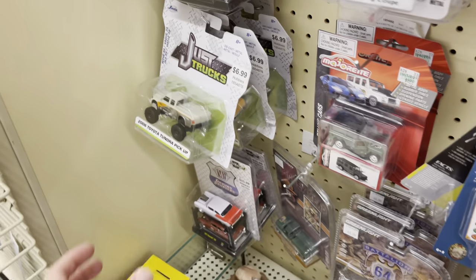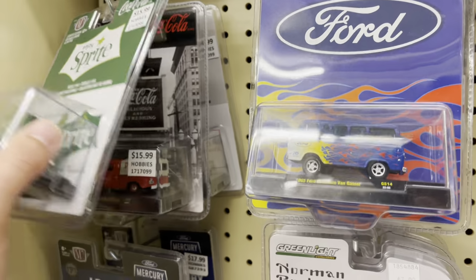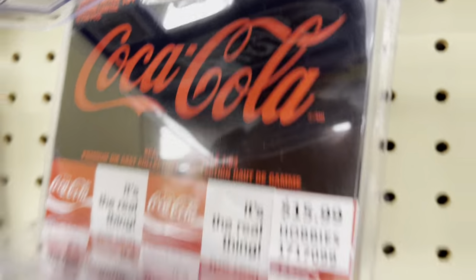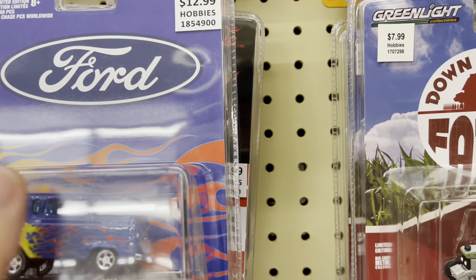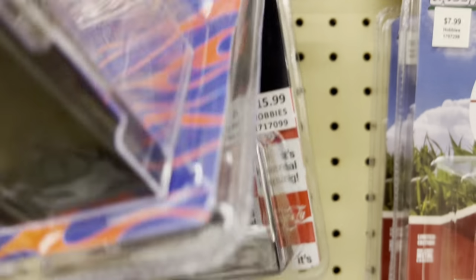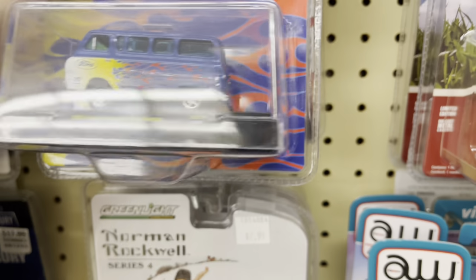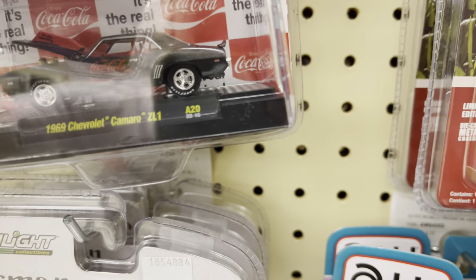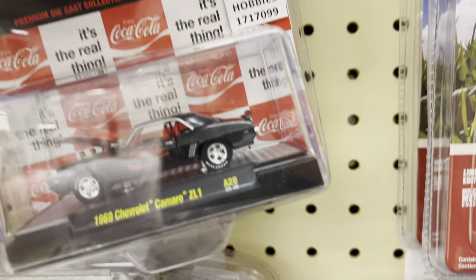Okay, Hobby Lobby, what do you have for the Florida Man today? Let's see, we have more of the hobby exclusives. The Camaro will be here forever, and especially at that price, $15.99. Why is that one $16 and these are $13? There is absolutely no difference in the series. Well, GS114, GS11, A20. That's curious.